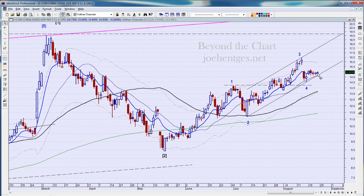Now we're getting this close back above the 10. I like this. All the moving averages, the 10 above the 21, above the 55, above the 233. They're all aligned. I think this thing is trending this way. So right now I'm going to be looking for an entry point up above here to get in and see if it will take off.